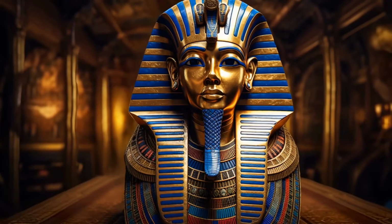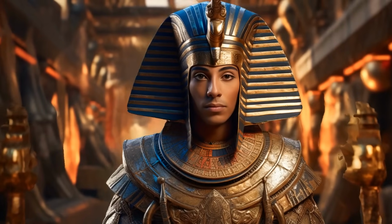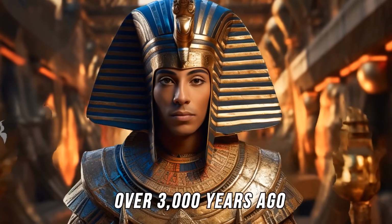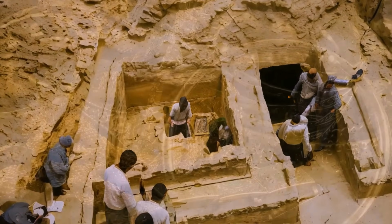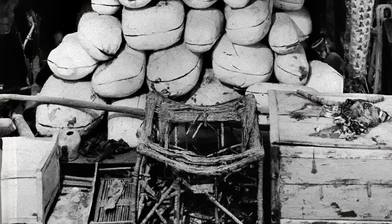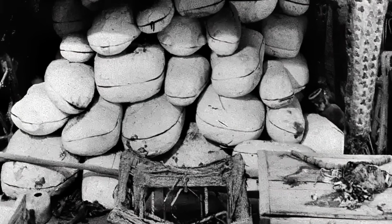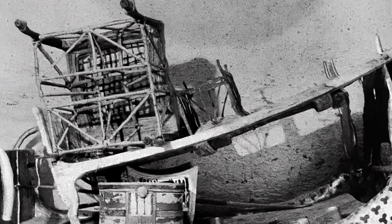There's no other mummy more popular than that of King Tut. He was a young pharaoh who ruled over 3,000 years ago in Egypt. The problem with discovering ancient royal tombs is that most of such burial sites were previously robbed. People knew ancient rulers had been left with many valuable belongings, so those locations became vulnerable to thieves.